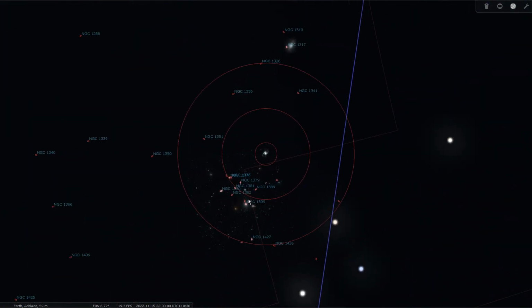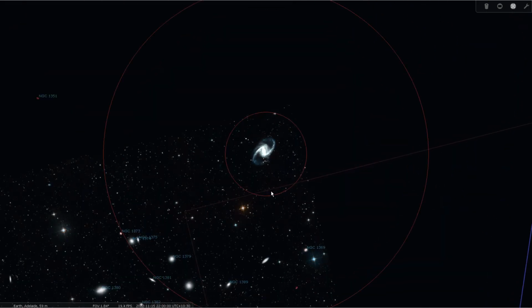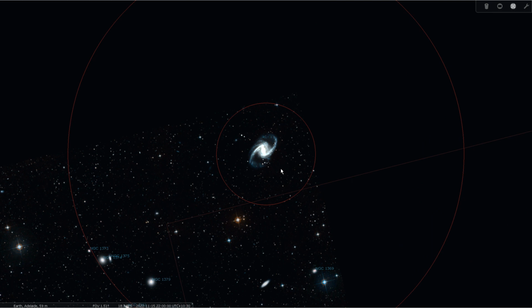So you can see just below, of course, there's a whole heap of galaxies here. That's the Fornax cluster of galaxies. And you can spend a whole evening just hopping from one galaxy to another in this region of the sky. But we'll just go a little bit closer. So there's 1365, and that gives you a reasonable impression of what it can look like in the eyepiece.